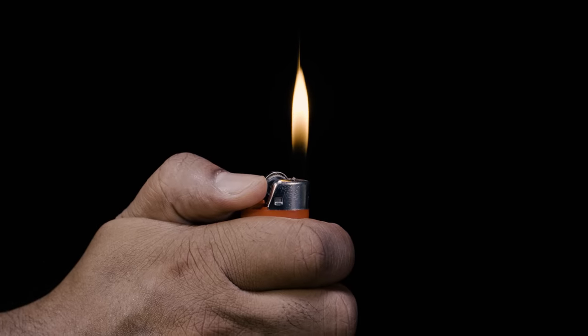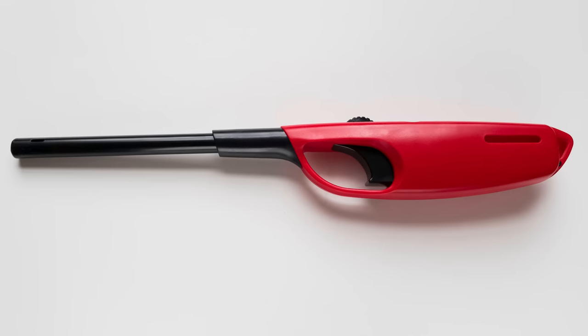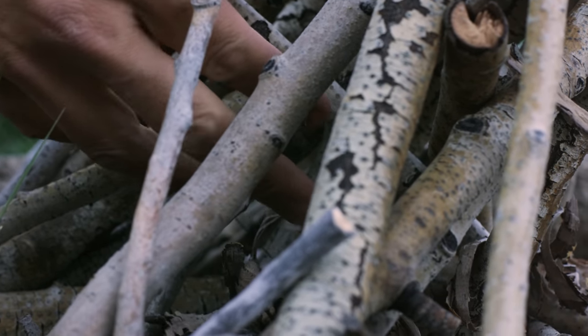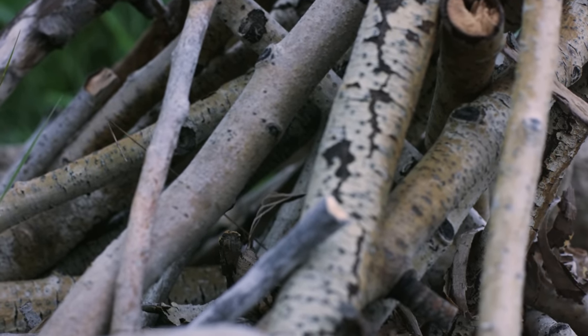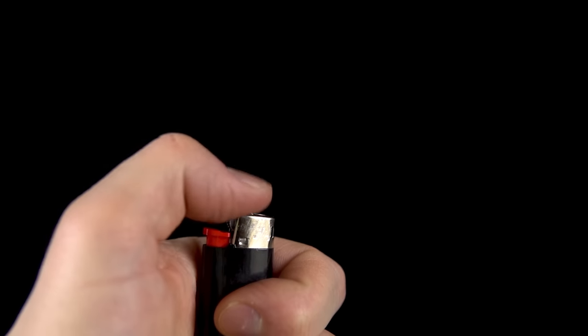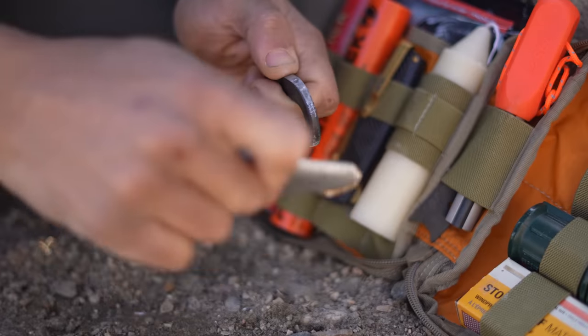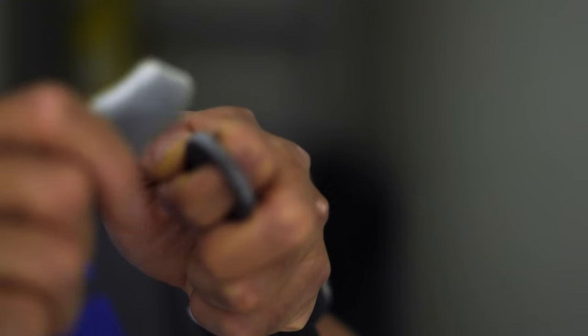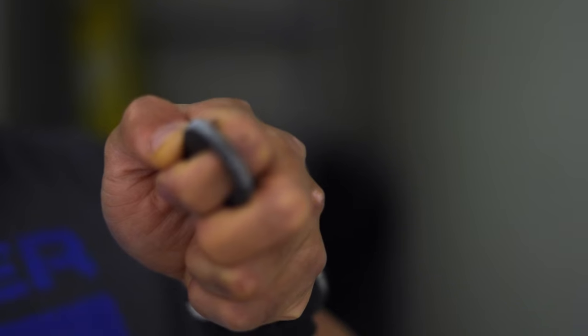A typical everyday Bic lighter, preferably a barbecue lighter, is going to allow you to reach deep into the nest of your tinder bundle, which will be helpful in windy and rainy conditions. These are the easiest to use, but they are prone to breaking and running out of fuel. A flint and steel is one of the most challenging methods and requires the most skill, but like a ferro rod, it is the most reliable.